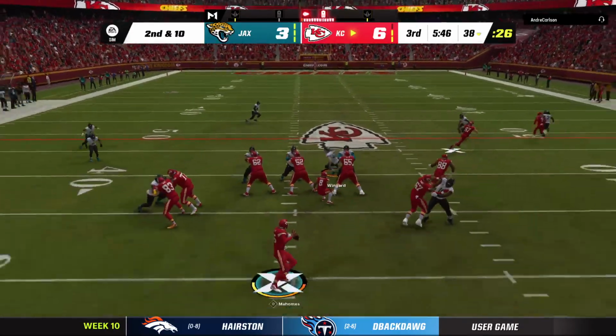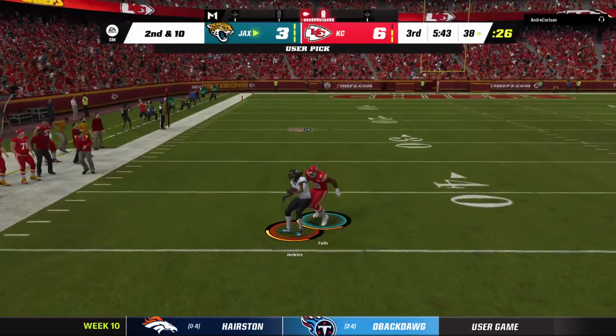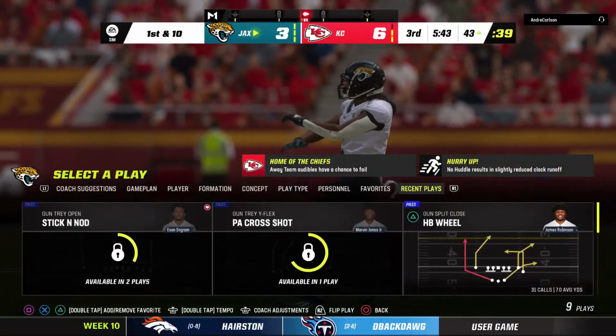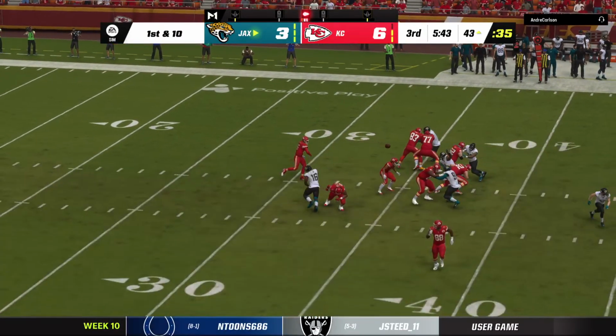They go play fake. Mahomes, looking for Kelce there, but it's intercepted. Rayshon Jenkins picks it off, and to the 43. So down inside the 45 to the 43-yard line. That's where they'll take over. Here we go.